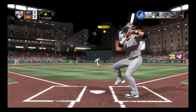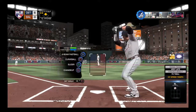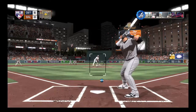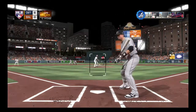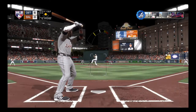The 0-1. Another one fouled off, and he's quickly behind 0-2. On its way, the 0-2 pitch. Too low with a fastball there. 1 ball, 2 strikes. Ready to deliver the 1-2. And he takes strike 3 called on the fastball. 1 gone. Here's Justin Upton now.